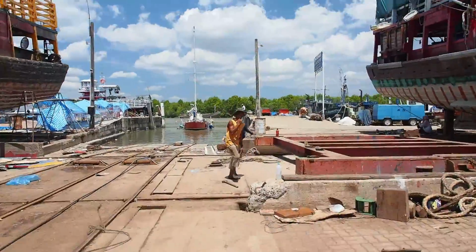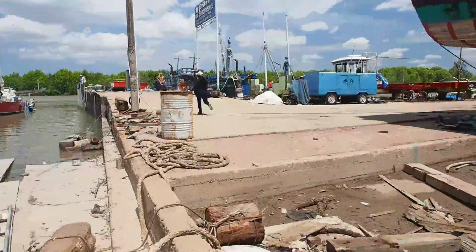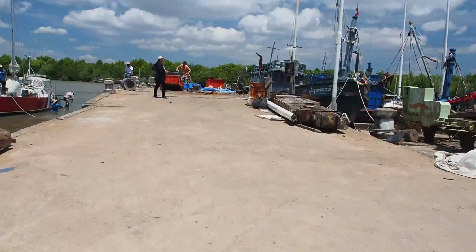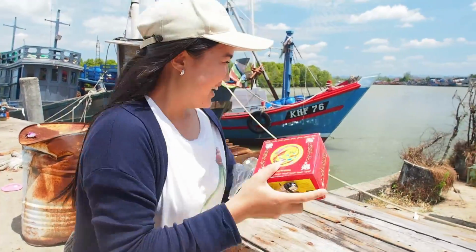Quick! Run! Run! We cannot launch without firecrackers. 1 down, 2 to go.